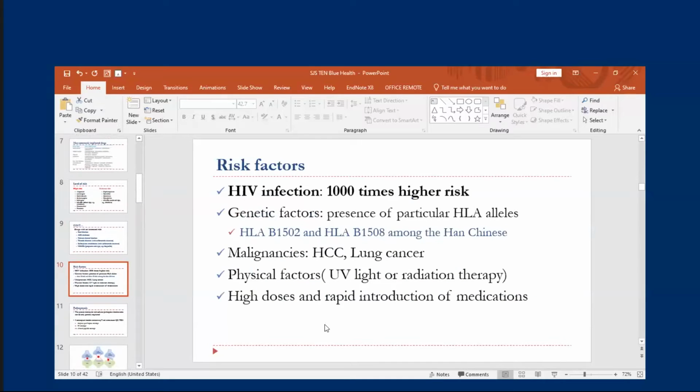So when it comes to risk factors, HIV/AIDS has been mentioned as a major risk factor for the development of SJS and TEN. Studies show that HIV infection has a 1,000 times higher risk of having SJS than normal individuals.